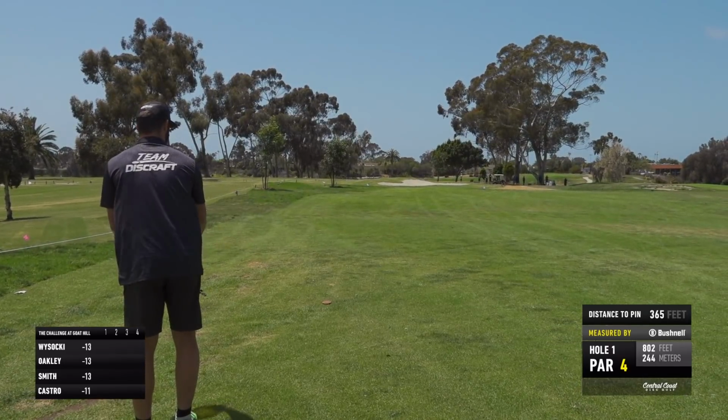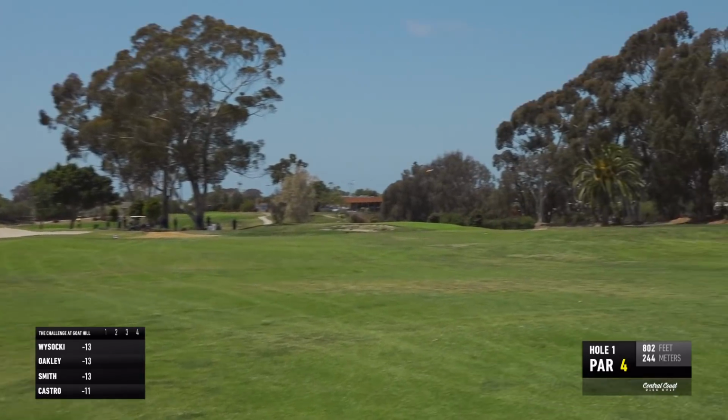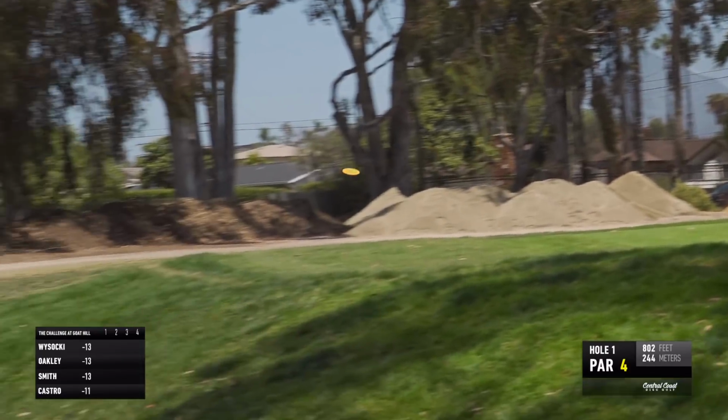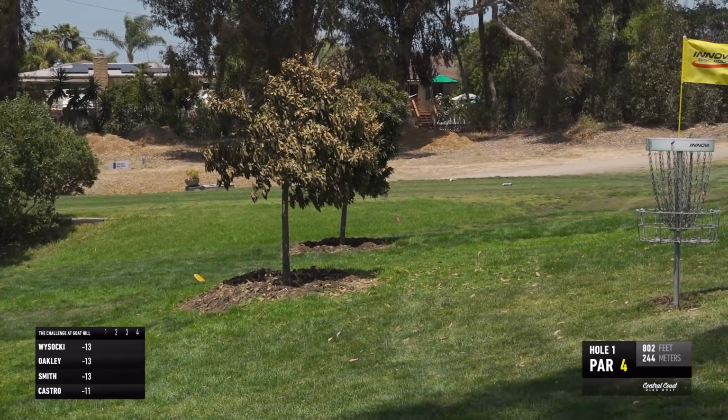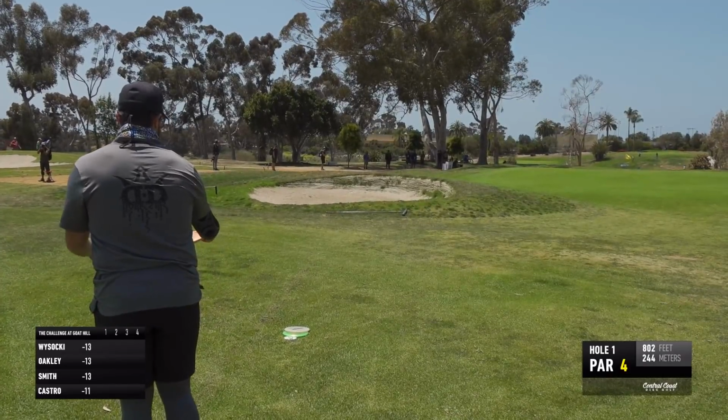Brody Smith, second shot. Going with a Force. Playing the bump and run off the green, it looks. Not quite. Just checks up nicely with the thick grass. Kind of a weird putt with that tree in his face, but good effort there.